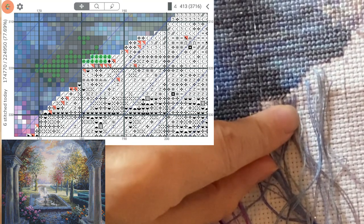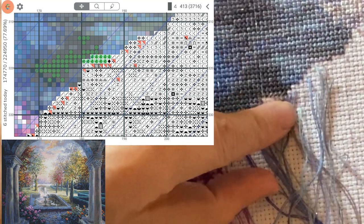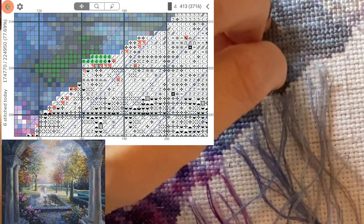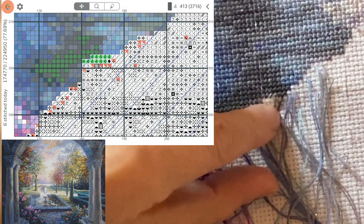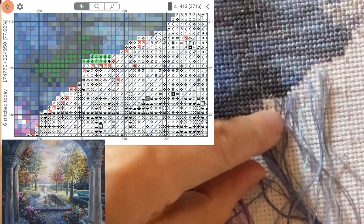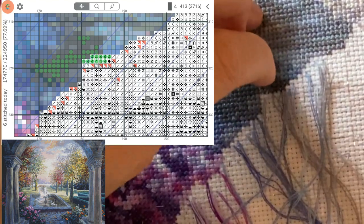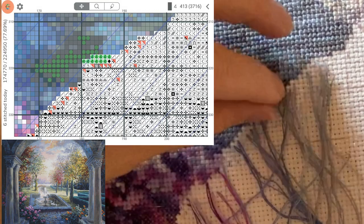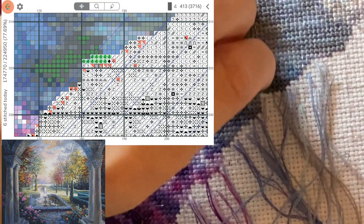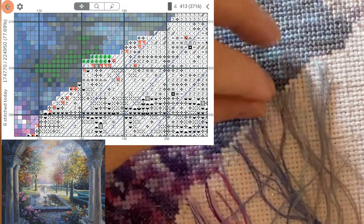So maybe getting the supplies to mount it and hang it will be my Christmas present to myself. Last Christmas or so, I stocked up on a ton of embroidery floss. Got like half a dozen projects' worth all at once. And I said half of the fun of that gift was sorting them out.